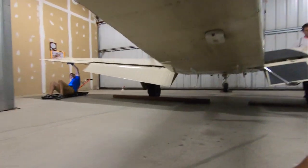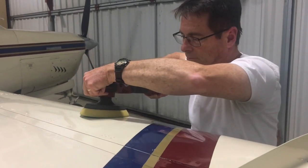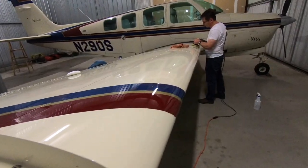So we're in Frederick, Maryland. Let me show you what's going on here. Ken is working underneath there. Tom is actually working the polisher. We got him to do some work. So he's worked this whole surface up here.